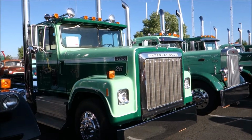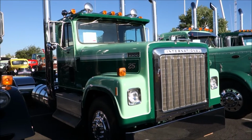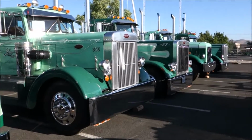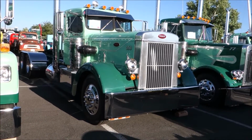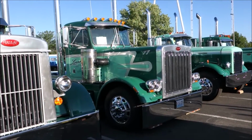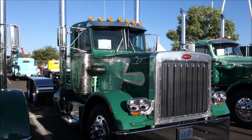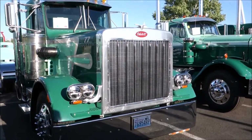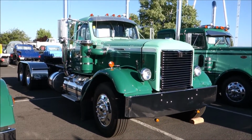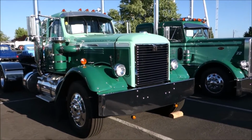Check out this fleet. Lemons Trucking, Longview, Washington. I know this Transtar 4300's rocking a Detroit. I mean, these trucks are beautiful. West Coaster, International West Coaster. Really, really beautiful trucks.